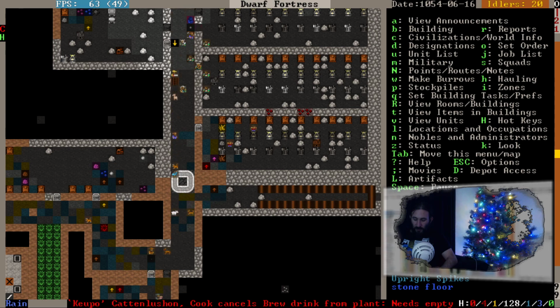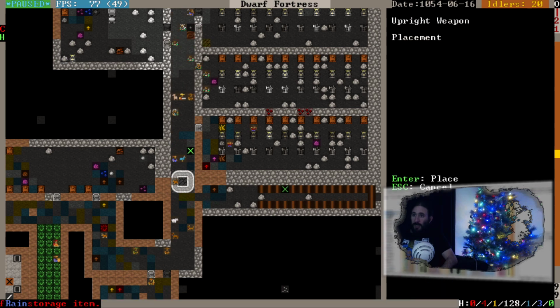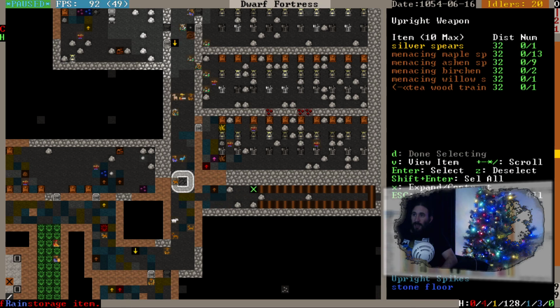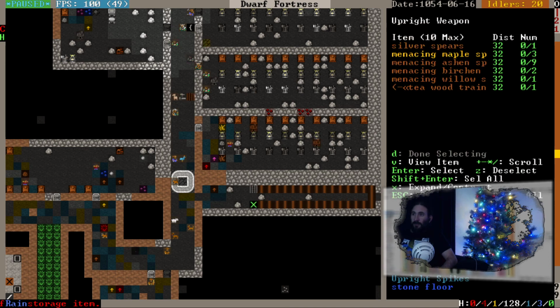How many spikes have we got? Build, trap components, upright spear spikes. Let's pop one right here. Okay, we've got enough maple spikes for a trap, and then enough ashen and birchen together for another one. But once that's in, I think we're out again.